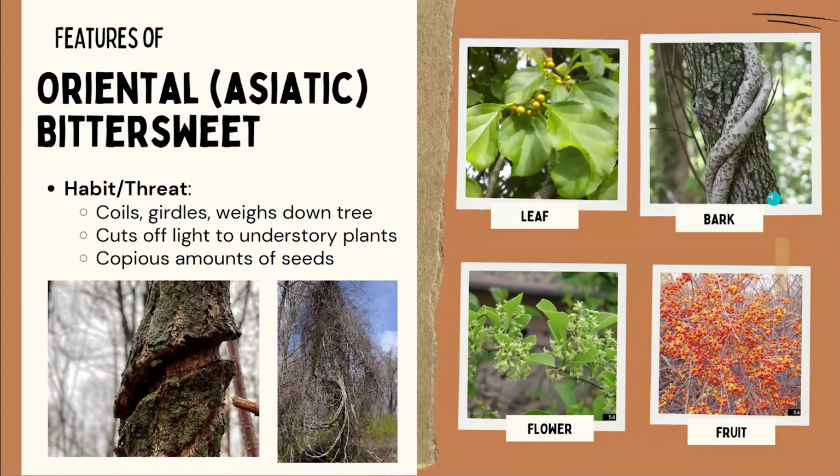In the field, we're looking for features like the bark. The bark is very distinctive because it has these spots all over it. And these are lenticels, and they're kind of comparative to stomata on leaves. They're there to facilitate gas exchange for photosynthesis.